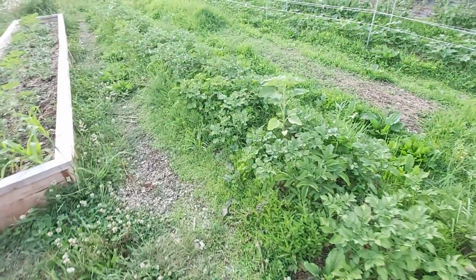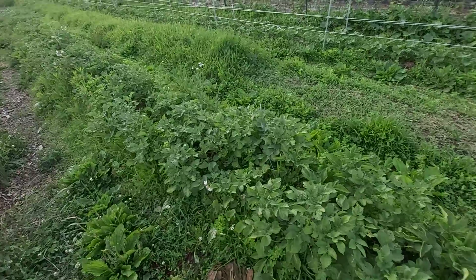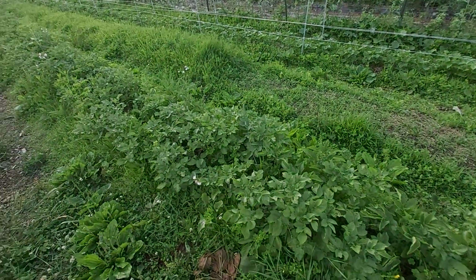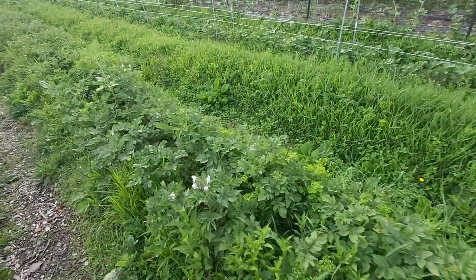And here's our subsistence potatoes, and they're doing okay. This is going to be one of our better potato crops. However, the seed potatoes were on average only planted between 2 and 4 inches deep, so it's probably going to impact the harvest a little bit.